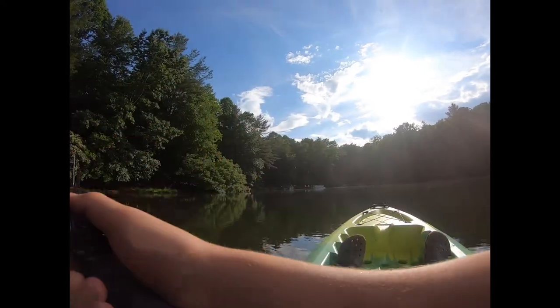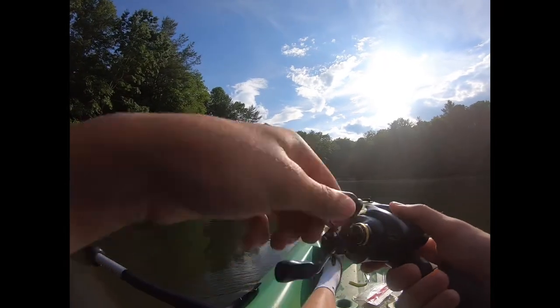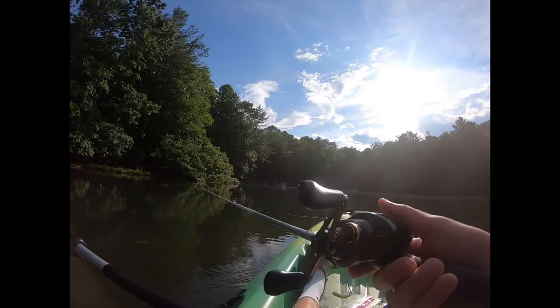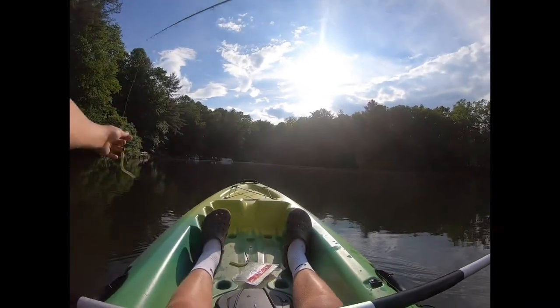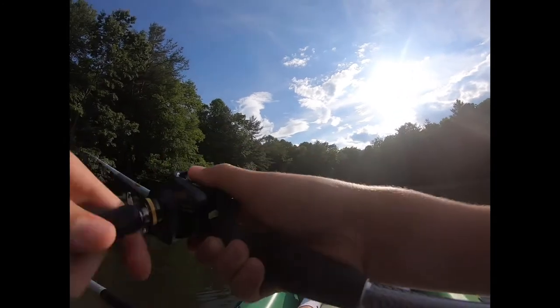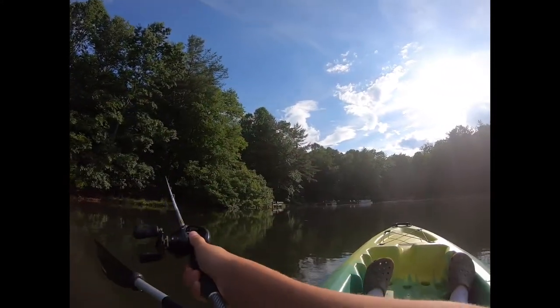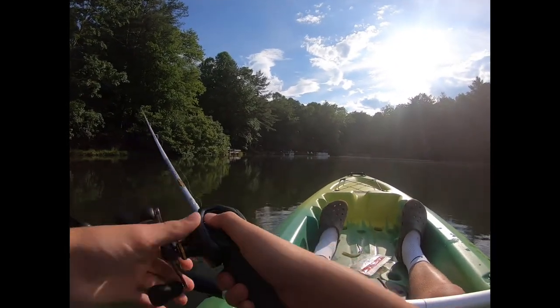They're usually on the outskirts of the docks, like in between the dock and the bank, in a little corner. Or right on the outside of the bream beds, which is where I've been targeting for the most part. And they're always about 3 to 5 feet deep. They haven't been any shallower than that or any deeper.